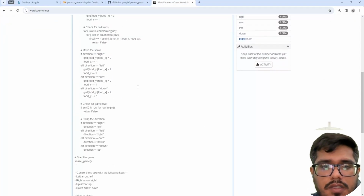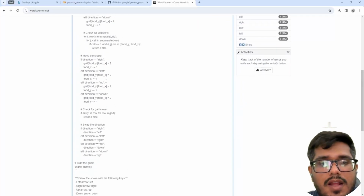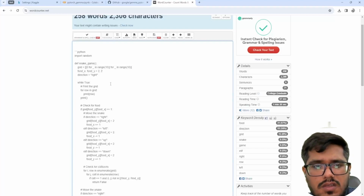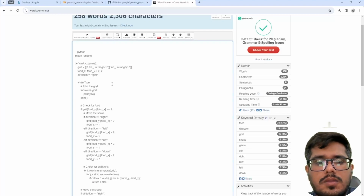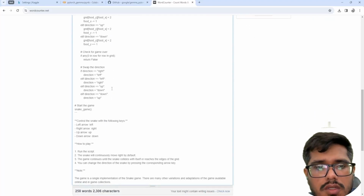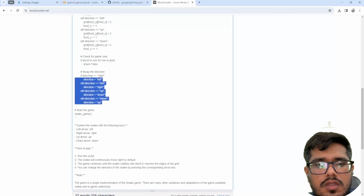Now we tried the code itself. This is the code that was generated by Gemma, and the code looks okay. It's not as detailed, but an initial look says that this is not going to work because it does not have the instruction for the snake. It does have a game, but it does not seem to have a snake in the game. It says move the snake, but I don't necessarily see the movement for the snake itself.